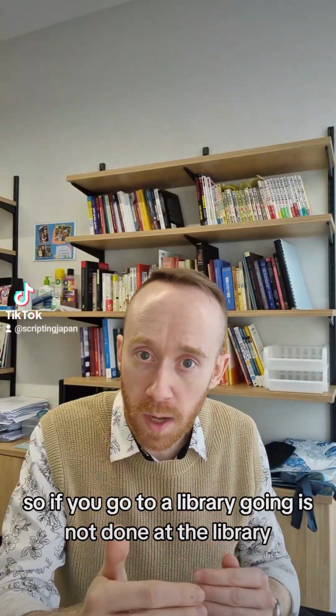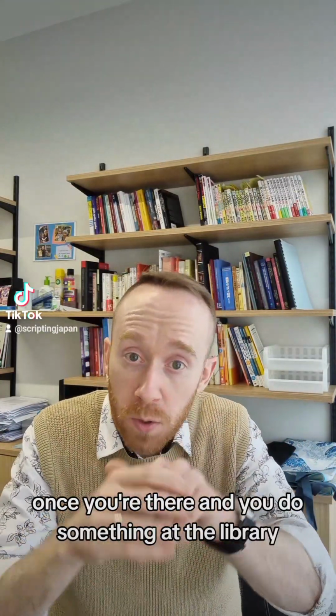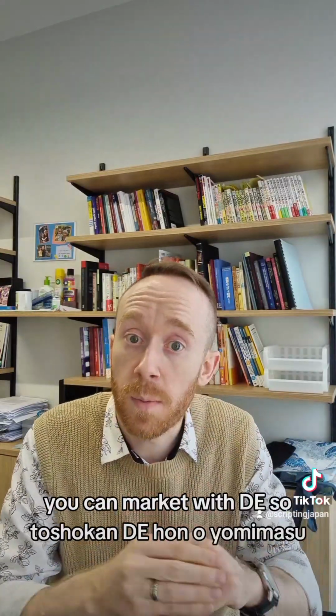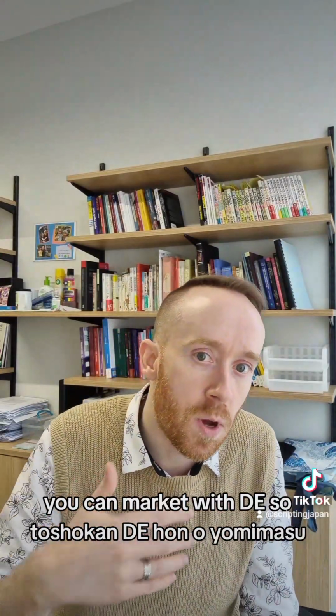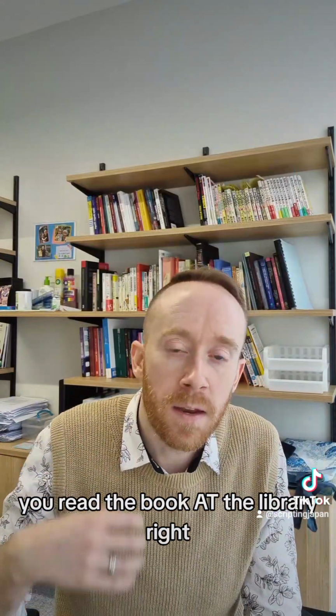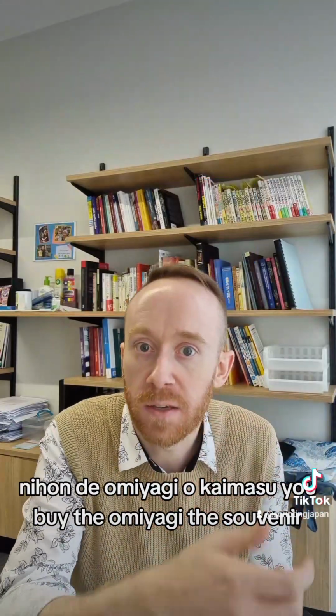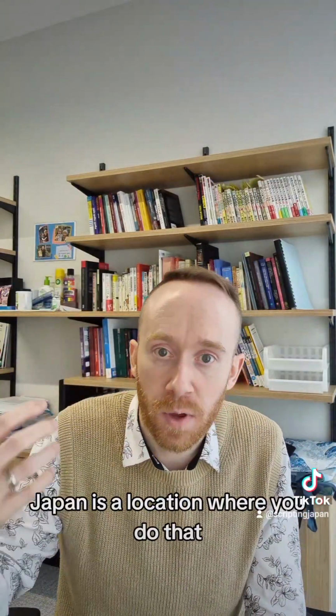So if you go to a library, going is not done at the library. Going stops right before the library. But once you're there and you do something at the library, you can mark it with de. So Toshokan de hon o yomimasu. You read the book at the library, right? Nihon de omiyage o kaimasu. You buy the omiyage, the souvenir, in Japan. It's the location where you do that.